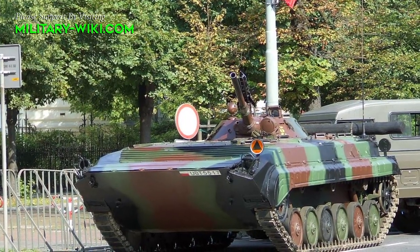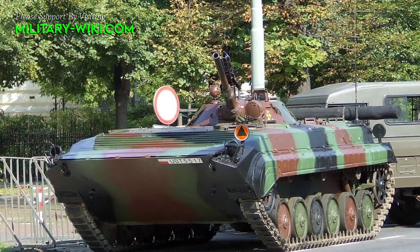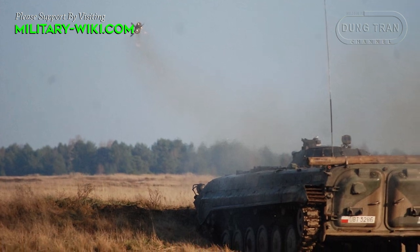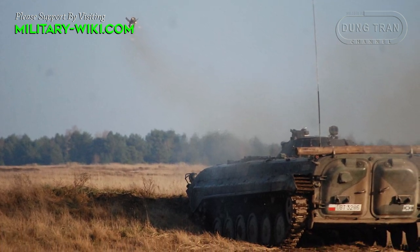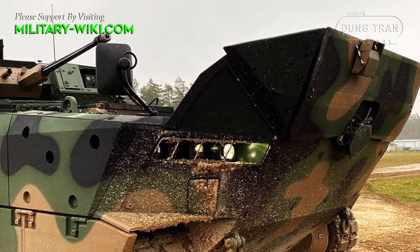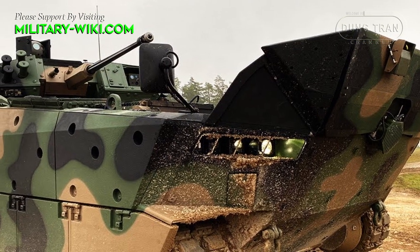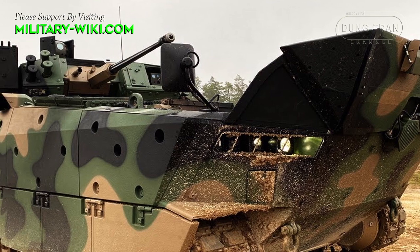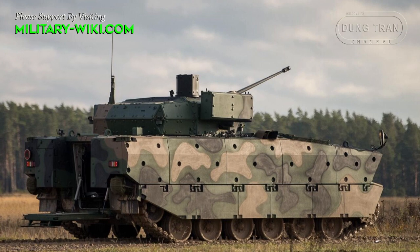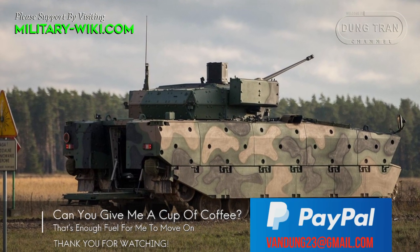After the dissolution of the Warsaw Pact military bloc, Poland has about 1,300 BMP-1 and BWP-1 infantry fighting vehicles designed by the Soviet Union since the 1960s. The Polish military's IFVs are outdated, unable to effectively cope with the new threats of 21st century warfare. The new Borsuk infantry fighting vehicle procurement package will take the combat power of the Polish infantry to a whole new level.